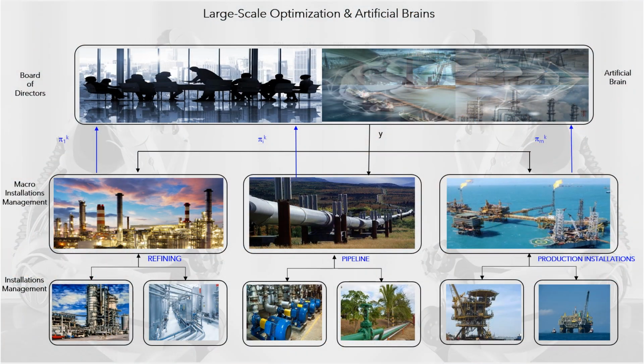Large-scale optimization and artificial brains. One of the fundamental ideas of the artificial brain is the atomization of the system, bottom-up approach, to integrate multiple mathematical models, using the framework of large-scale optimization methodologies, like multi-level Benders theory, and Lagrangian relaxation.